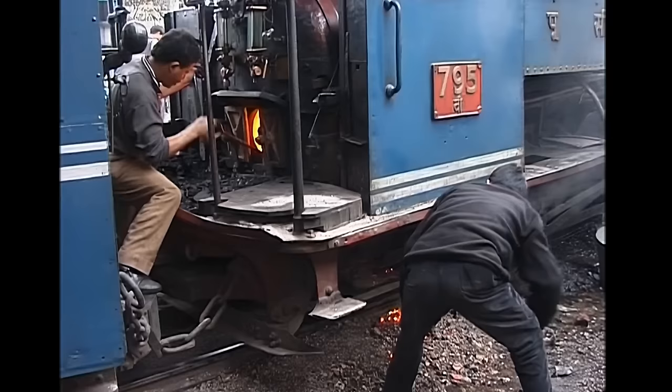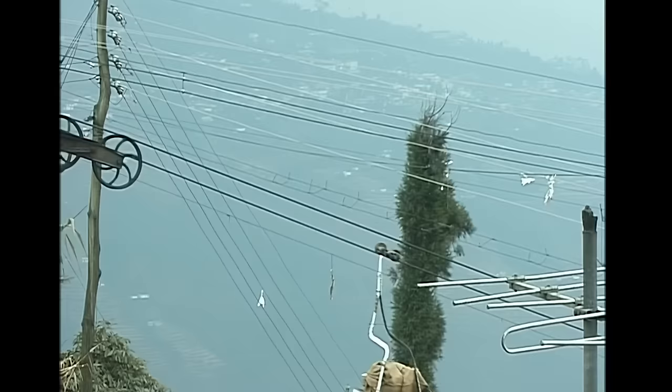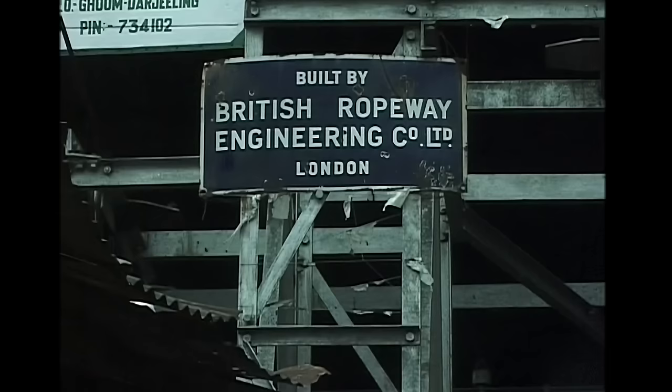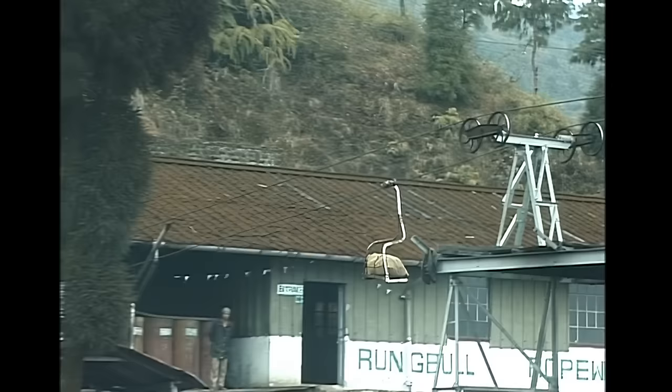Happily, though, a shortage of new diesels will at least keep the school train steam-powered for a while longer. Although the railway is no longer viable for freight service, its competitor, the aerial ropeway, is still in business. Sacks of grain are hauled from the valley floor up to the Darjeeling Road in just 10 minutes. Not even a modern Japanese lorry can beat that.